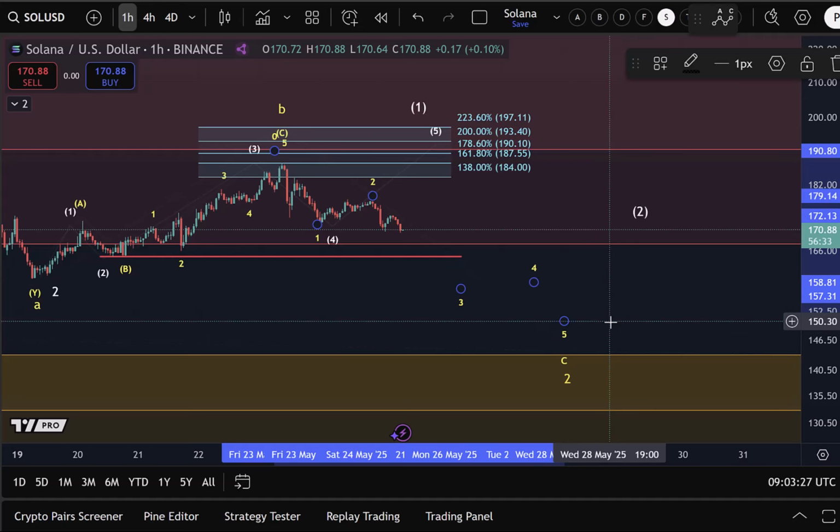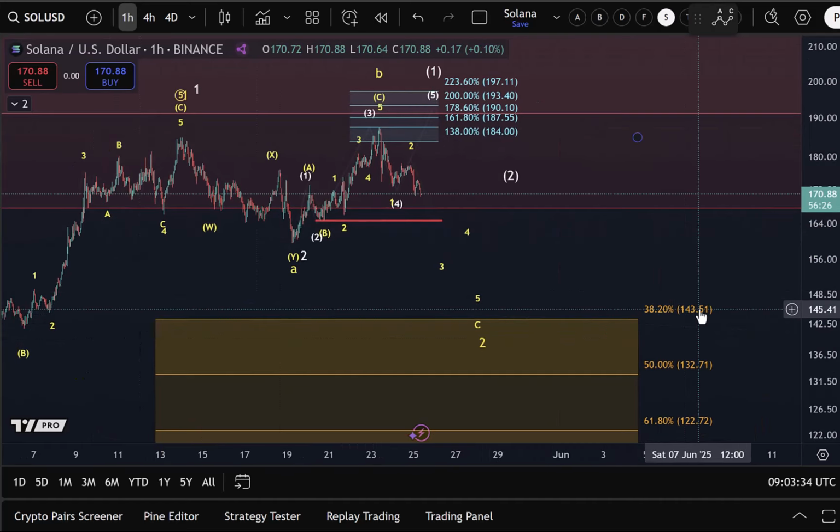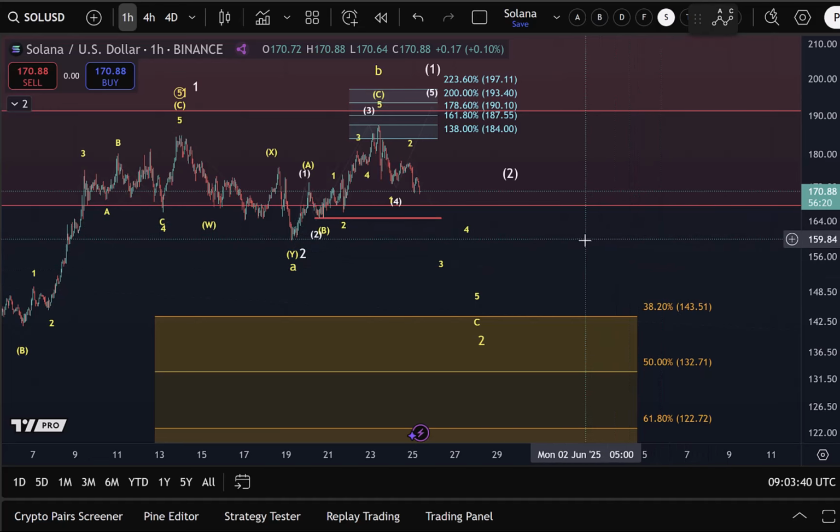Now, I explained in yesterday's video in detail that the C wave in yellow should ideally land somewhere around $143.50 next. But obviously it would take a break below certain levels to confirm that further. Now we have the initial indication that yellow wave B has topped. That was the break below the swing low from yesterday.